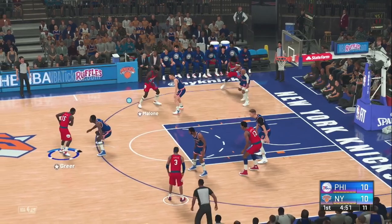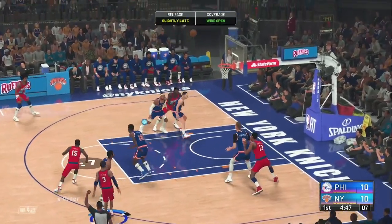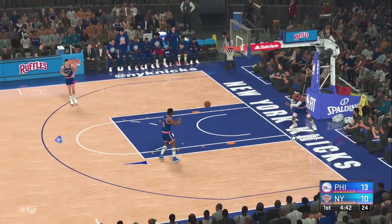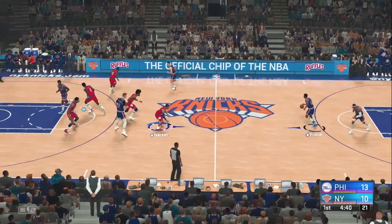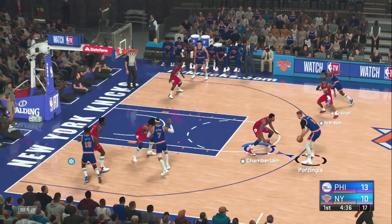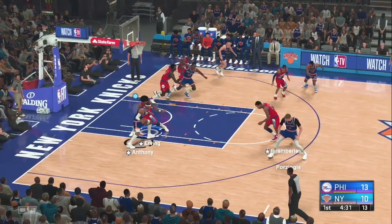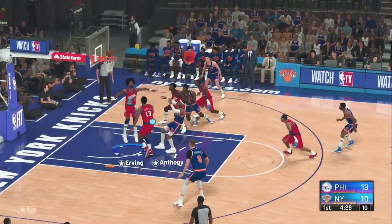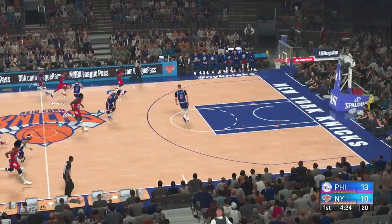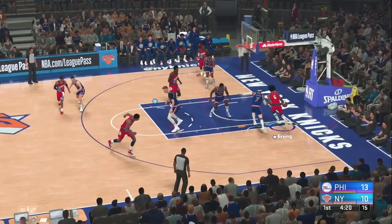Malone, left side. From deep, Iverson. His second shot goes in, off to a good start, 2 for 2. A lot of enthusiasm to the start of this game. So far, a perfect 4 for 4. Chamberlain against Porzingis. Here's Anthony. New York, no good that time either. Philadelphia leading by 3. Outside Irving. Pass to Greer.